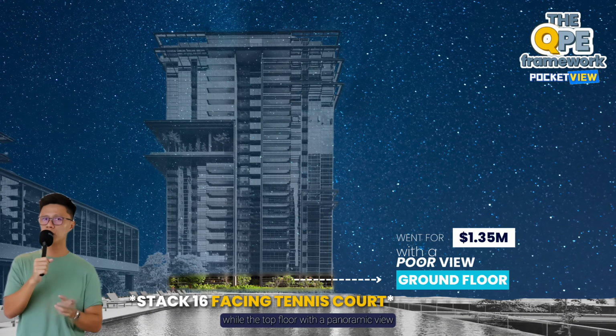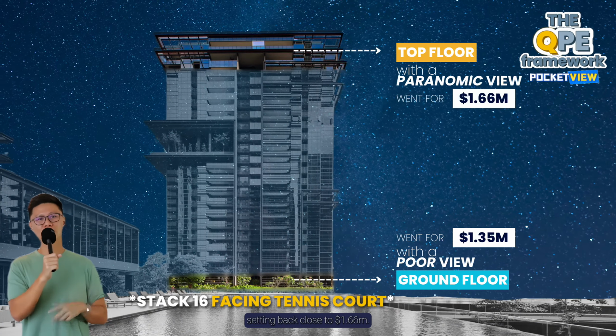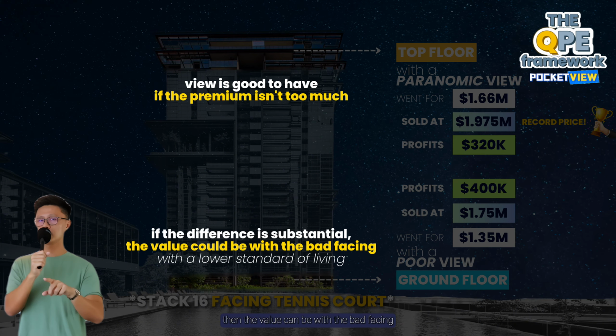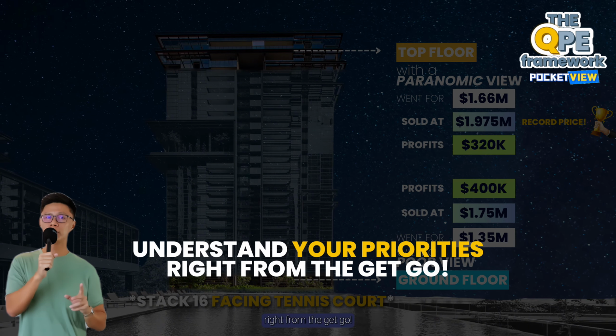Like the J-Scape reference I made in my previous video, a ground floor unit with a poor view went for about $1.35 million, while the top floor with a panoramic view setting back close to 1.66. Eventually, the one with a lesser view sold off at $1.75 million at 400k profits, while the higher floor ones made only 320k profits even when they sold at a record price of $1.975 million. What does this tell you? View is good to have if the premium isn't too much, but if the difference is substantial, then the value can be with the bad facing with a lower standard of living. All you need to do is just understand your priorities right from the get-go.